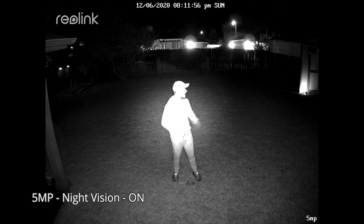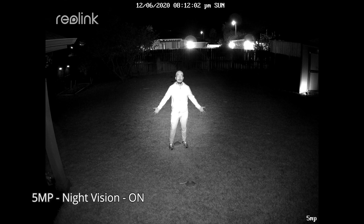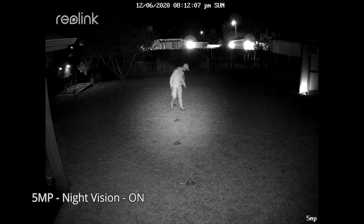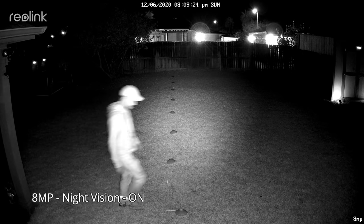So this is the video quality of the 5 megapixel Reolink AI PoE IP camera at night, night vision turned on and no lights, and this is what it looks like at 10 feet, 15, 20, 25, 30, 35, 40, 45, 50.